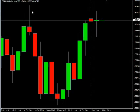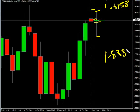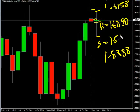Okay, now the pound US dollar pair. This pair closed higher, did have a fairly large range compared to the body, so we could get a reversal. Didn't break the previous session's high either. We are looking for this pair to overall continue moving sideways. Look for it to potentially go as high as 161.58, possibly as low as 158.88. Look for some resistance around 160.90 and look for some support around 159.75.